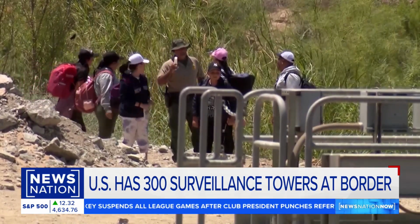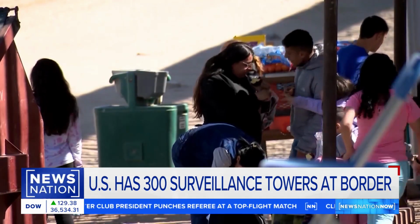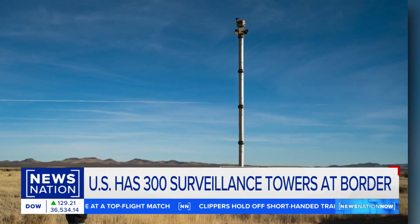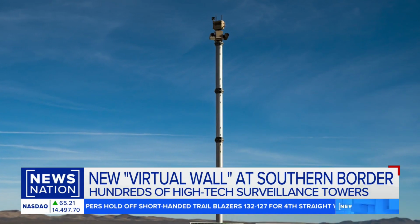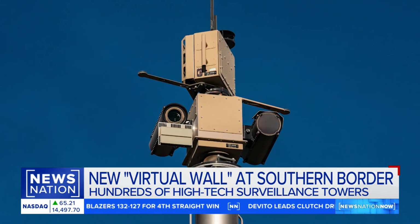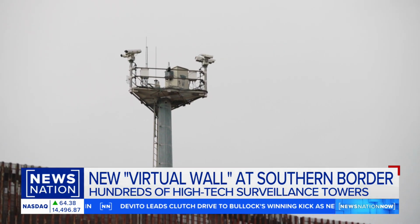What these towers can do is give the administration or the Border Patrol the data it needs to see how patterns are going. It's not just going to be the towers. There are also AI inspectors that are being placed at the border to try to find out what the patterns are of cars that keep going through that may be connected to the fentanyl trade, or may have something they shouldn't have trying to cross the border.